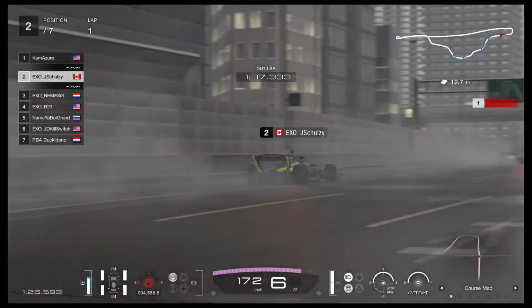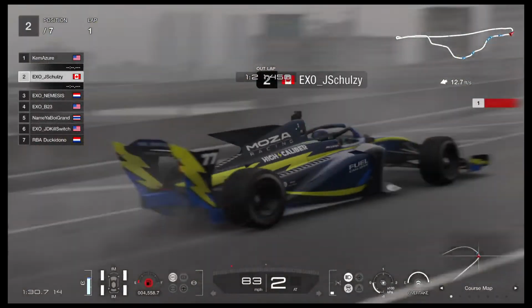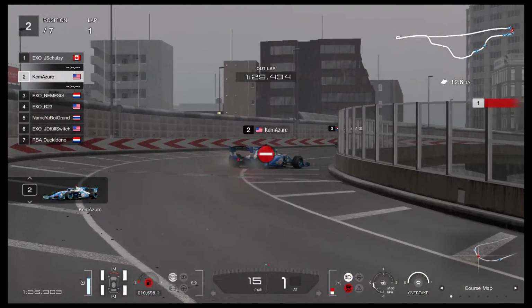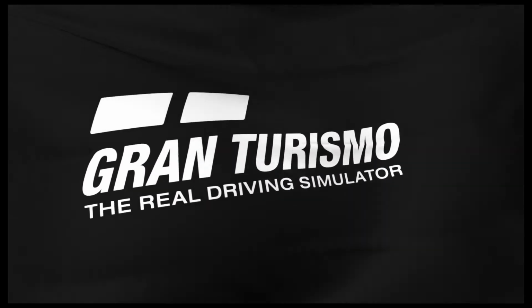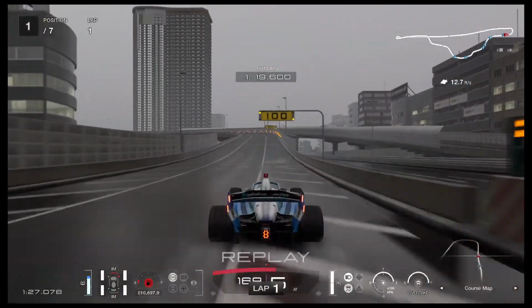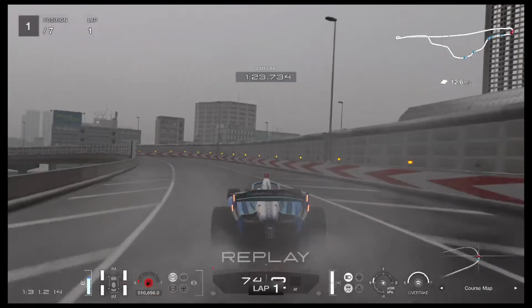But I 100% agree with what you said. It's going to be really a test of who can maximize these conditions and who can not spin it, as we just saw from Keminger there. Keminger taking a little bit of a spin. Unfortunate there. And oh wow, as the final frame before we got the replay going, we did see a little bit of a drift from, I believe that was Artura. So yeah, looking again at the replay, let's see what just happened.